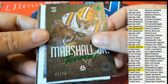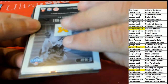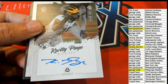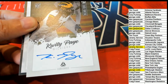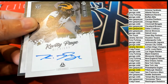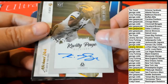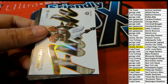The final hit in the box break is a Page from Michigan, Quiddy Page. Year one. Quickly going over to the checklist. And I can see Page. Actually, it's Pay. And it's the Colts. Who this Michigan rookie plays for. Indianapolis Colts on card auto right there. An autograph rookie Luminance. Nice. Colts owner hits in the break, and that's really nice for Corey.